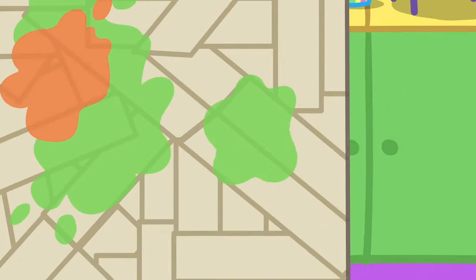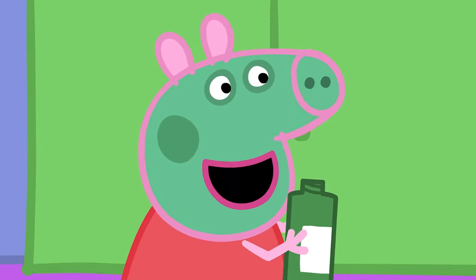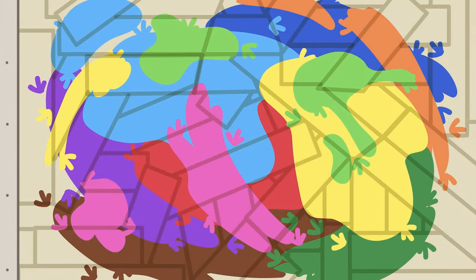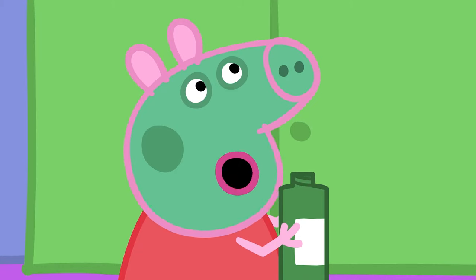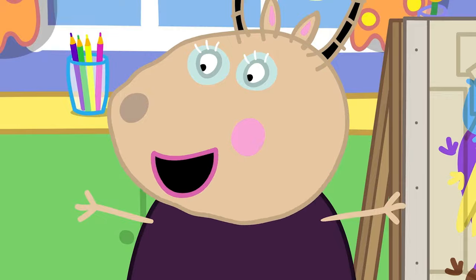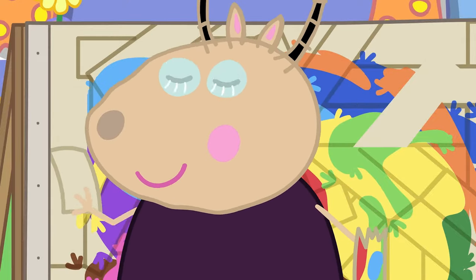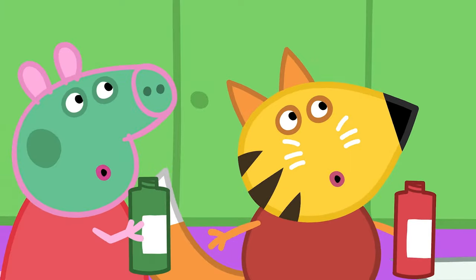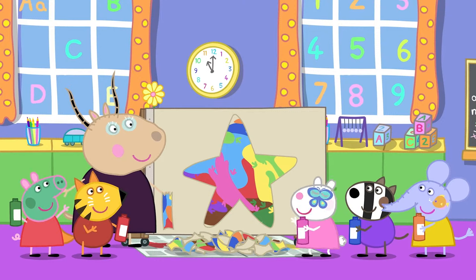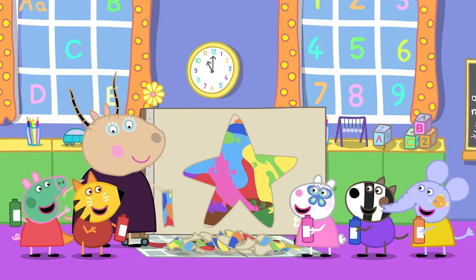Everyone is having lots of fun painting on the big canvas. It's beautiful. I love it. Me too. But I still don't see a picture. Aha! You will soon, Peppa. Madame Gazelle is taking the tape off the canvas. The tape has made the painting into the shape of a star! Peppa loves the lovely star, and Peppa loves Arts and Crafts Day.